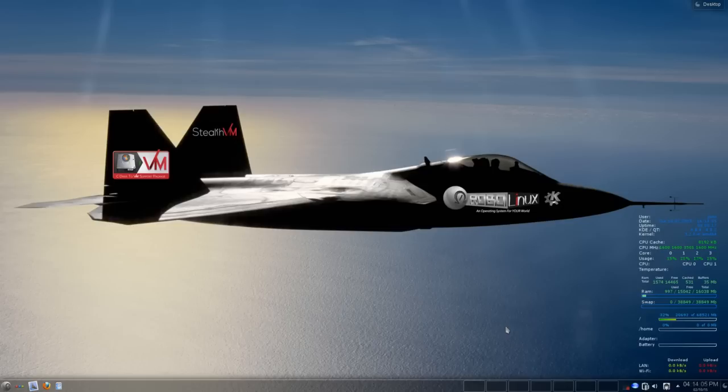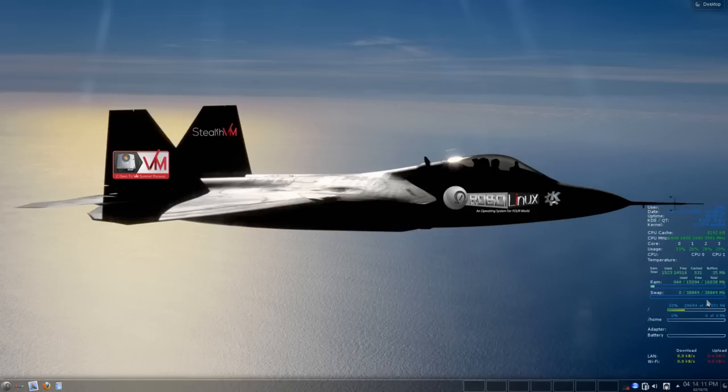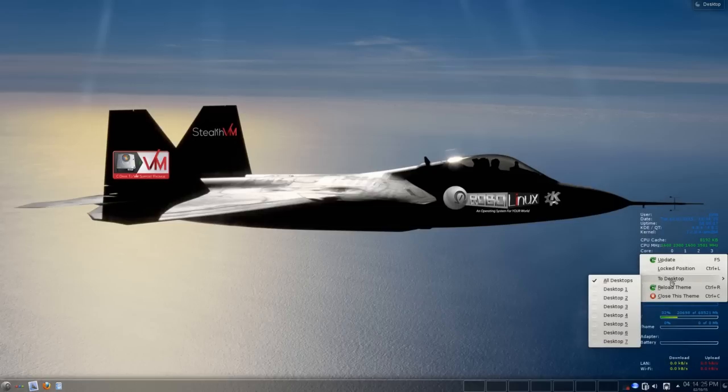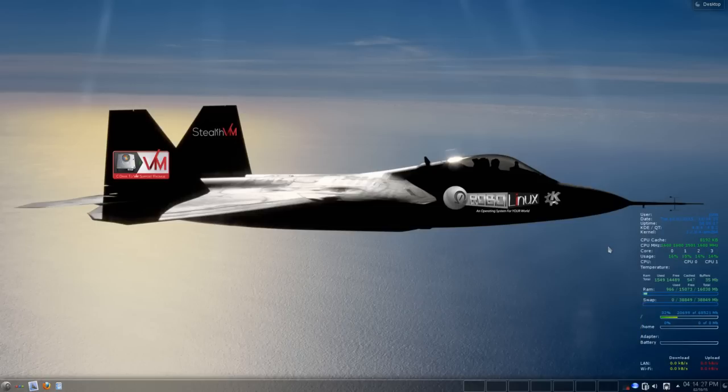As you can see, I have loaded a Super Caramba plasma system monitor over here on the bottom right side of the screen. You can move it anywhere you like. If you want to, you can isolate this to one desktop, or you can just put it on all the desktops just by simply right-clicking it and going over here. KDE has unprecedented configurability. You can customize it to your heart's content. So let's get started.